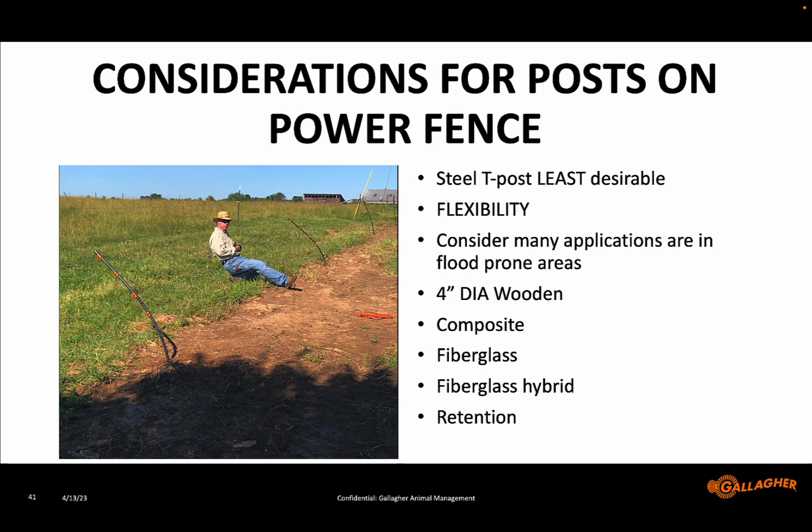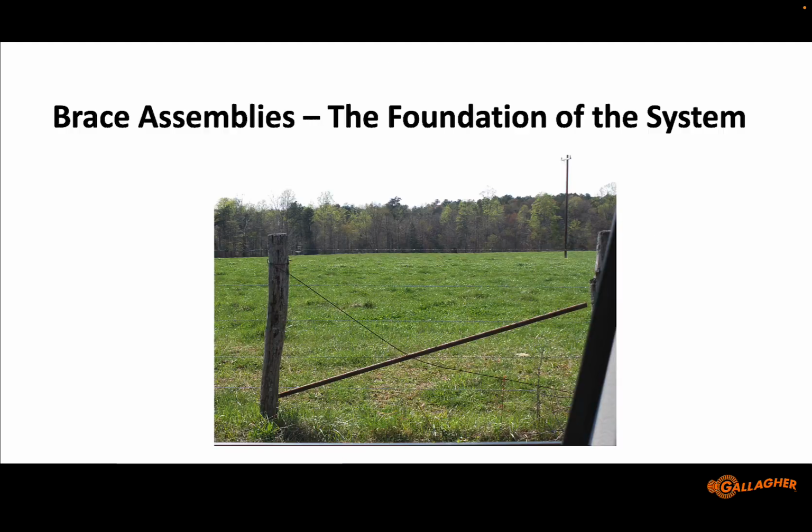And then also some hybrid-type fiberglass posts. We'll show you one of those later that actually do have some retention. So we may not have to drive a post 2 foot in the ground to make it hold if it has some other things at the bottom to keep it in the ground.